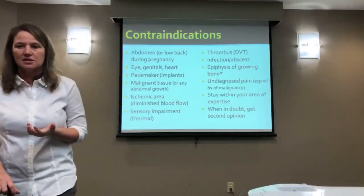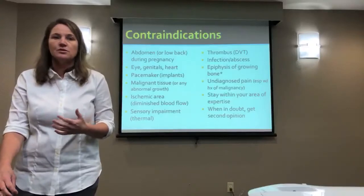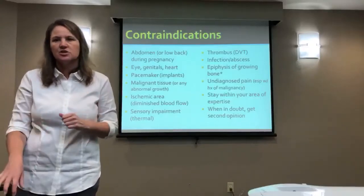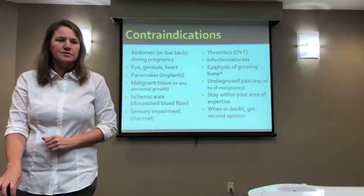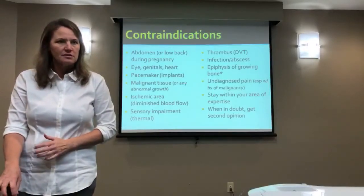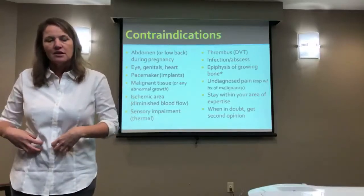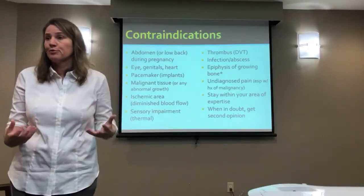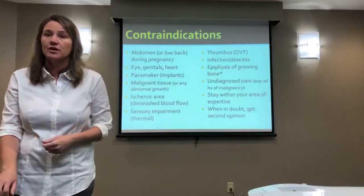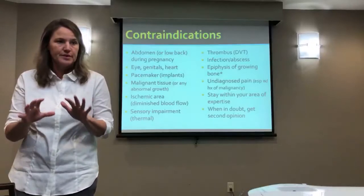So strictly stick to the musculoskeletal system, the connective tissue, your skin. Treat what you know. So don't treat somebody's internal organs. Don't treat somebody's abdomen in a way that it could travel through tissues that you don't know and you don't understand. So stick to what you know. Stay within your area of expertise.